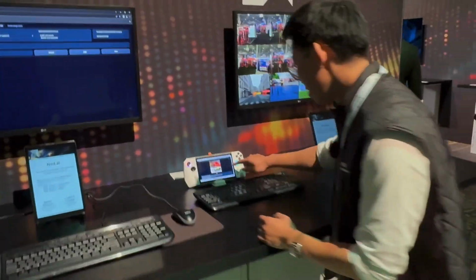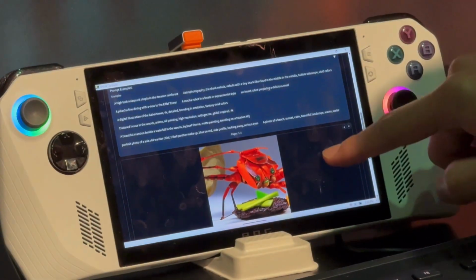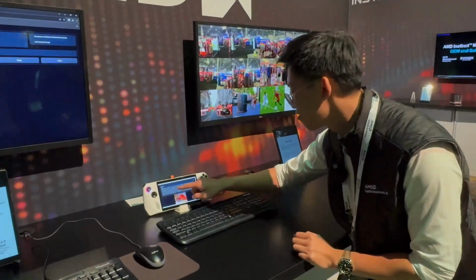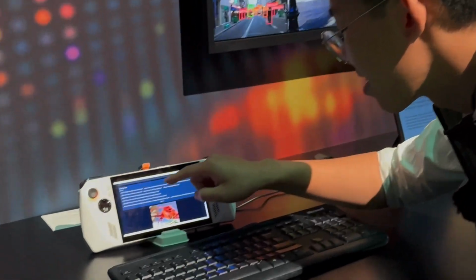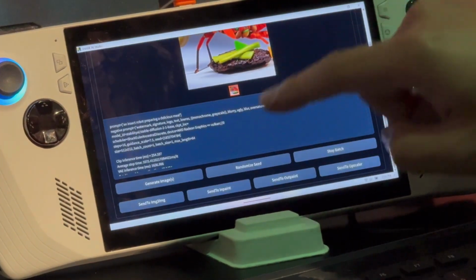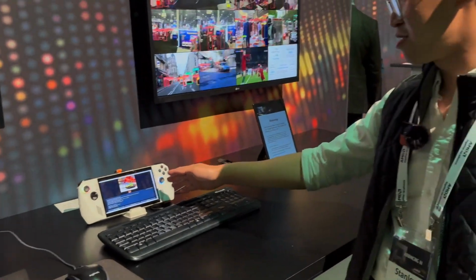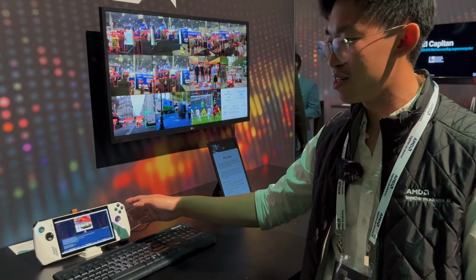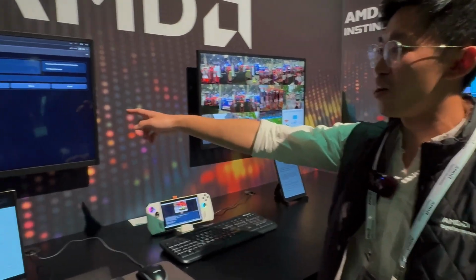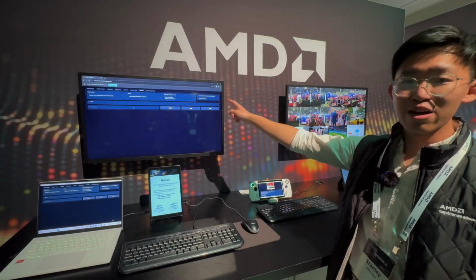So right here we have your regular ROG Ally, which you could buy off Amazon, and it's one of our tiniest GPU devices. If we could get it to run Stable Diffusion, let me just show you a sample. This will take just under 20 seconds to generate images. And with the same stack, with the same code, you can run large language models such as 70B. This is the largest Llama 2 variant, running on my home GPU.